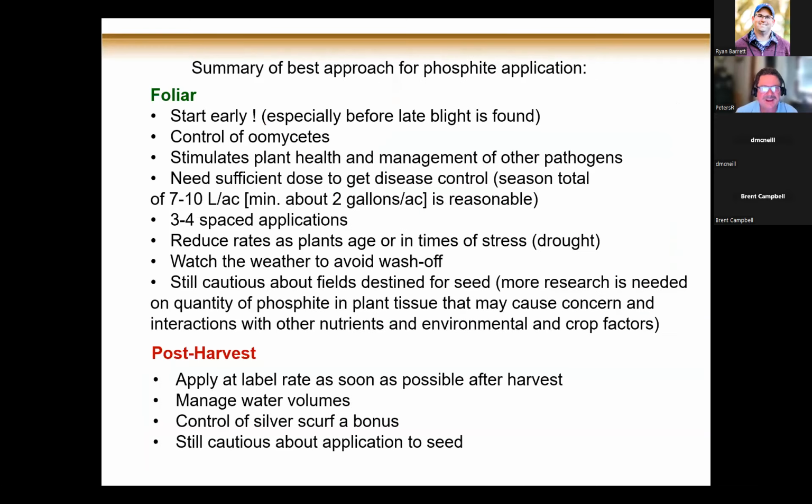Okay, we'll move along here. Just an overview of our work on phosphites and a summary of important points. Starting early before the disease is important, and we get good control of oomycetes as well as a little bit of control of some other things.